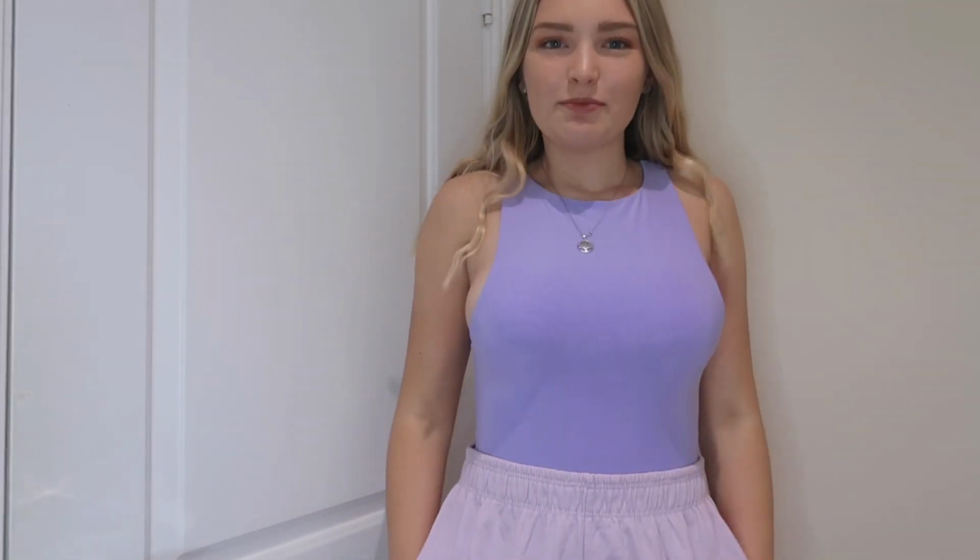So with this one, I've gone for the exact same style. I've gone for the purple and purple, however I've gone for a dark purple and then a light purple, because I do have a top that's that exact colour, but I thought this might look a bit nicer. I thought the light and the dark look quite nice, like the contrast between the two colours. I also think purple looks quite nice with my hair. Yeah, I actually like this a lot.